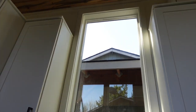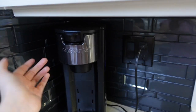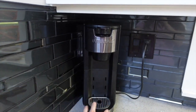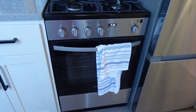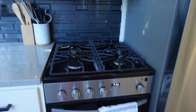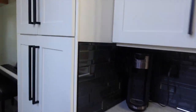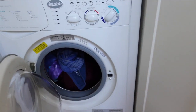I don't know if you can tell, but these are really tall. The ceilings are extra high in this. I got this little coffee maker that I just stole from my parents' house. I would like some sort of different thing, maybe an espresso or something, I don't know. And then it is nice that all of the appliances are full size. So we got a refrigerator, a freezer, an oven, a stove, a microwave. The only thing it doesn't have is a dishwasher, but I've been managing washing by hand. And I have this washer dryer combo and some dirty clothes included.